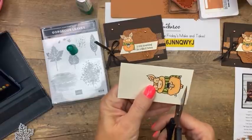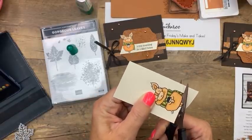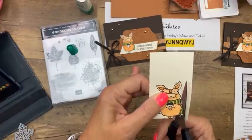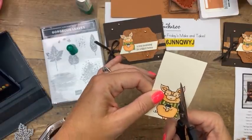Now, where are my fussy cutting haters? Sandy told me today in her comment that she is too fussy to fussy cut, which I thought was hilarious. And then Donna, my new downline, she hates it. I know she hates it too. So if that's you, you don't have to fussy cut. Just punch them out in a circle. I think that would work too.